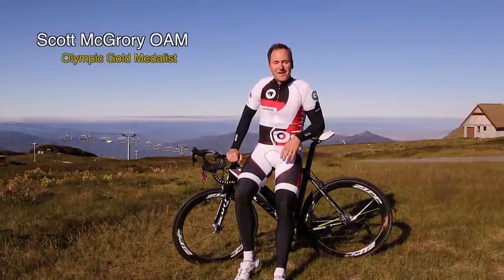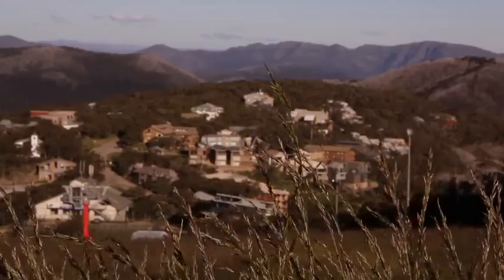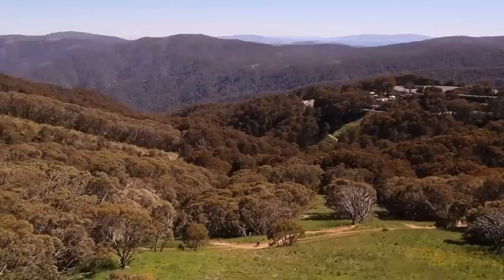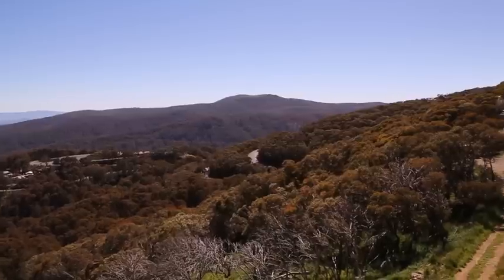Hi, I'm Scott McGrory, an Olympic gold medalist from the Sydney Games in 2000. But these days, I'm more of a cycling enthusiast, riding whenever I can get a chance between my work as a coach at the Victorian Institute of Sport and commentating on cycling at events like the Tour de France and the London Olympics.